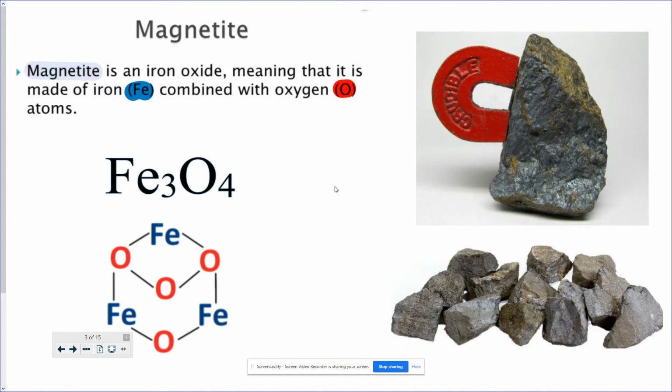So if you take your magnet to your samples, one of your samples is magnetite. Magnetite has a huge amount of iron in it, so it will stick easily to it. There are a couple that might have slight magnetism, but you have to be careful. So some will stick a little bit, one will stick a lot, and that's magnetite.